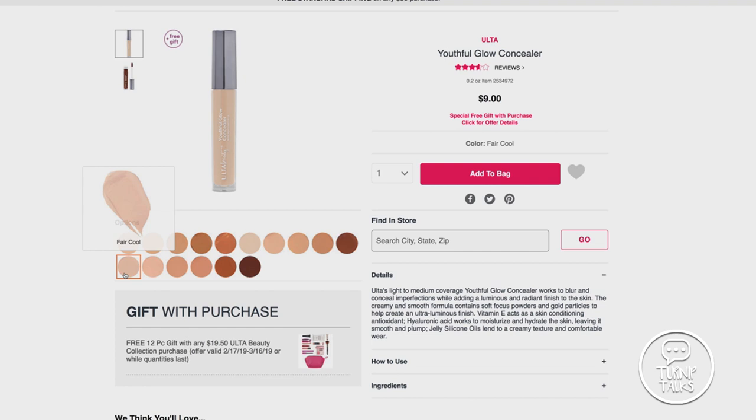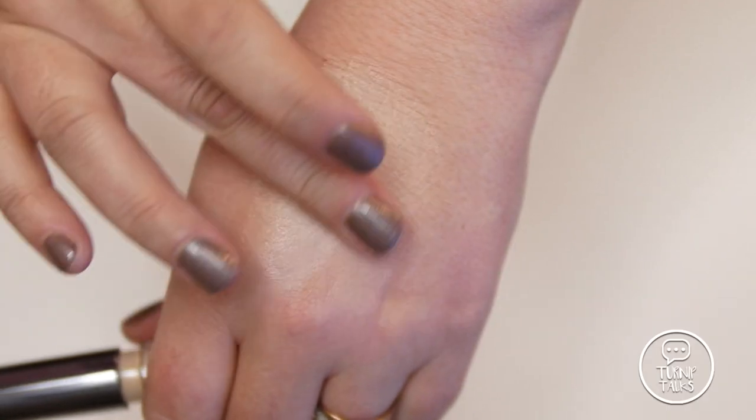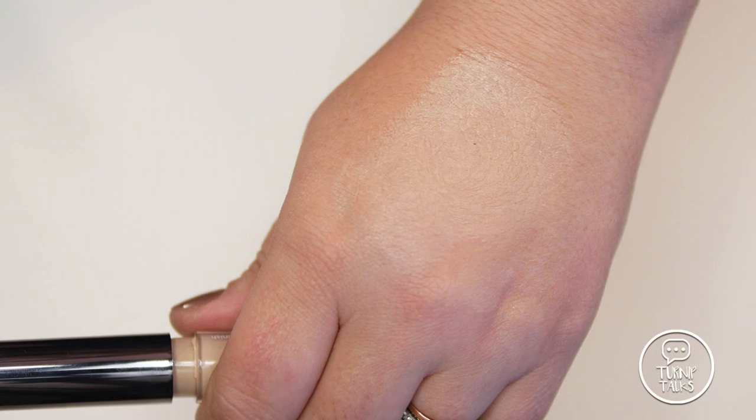Ulta's Light to Medium Coverage Youthful Glow Concealer works to blur and conceal imperfections. The creamy and smooth formula contains soft focus powders and gold particles to help create an ultra-luminous finish. Vitamin E acts as a skin conditioning antioxidant. Hyaluronic acid works to moisturize and hydrate the skin, leaving it smooth and plump. Jelly silicone oils lend to a creamy texture and comfortable wear. So since I went the more high coverage concealer on this side of my face, I'm gonna use the Youthful Glow on this side. Well, let's start with the dry spots.